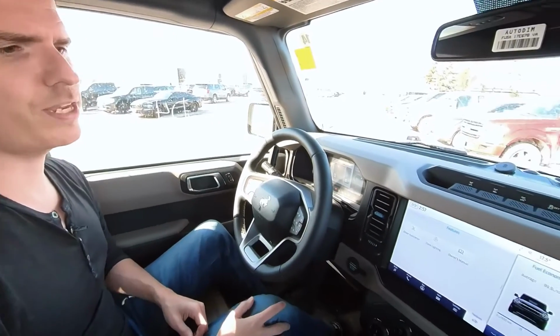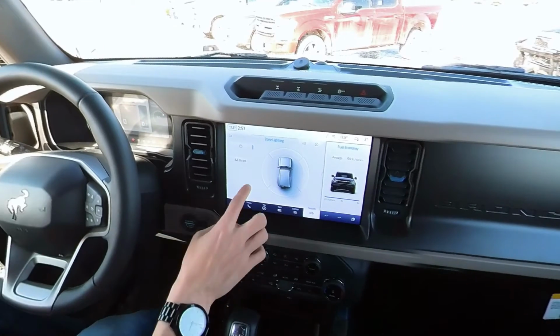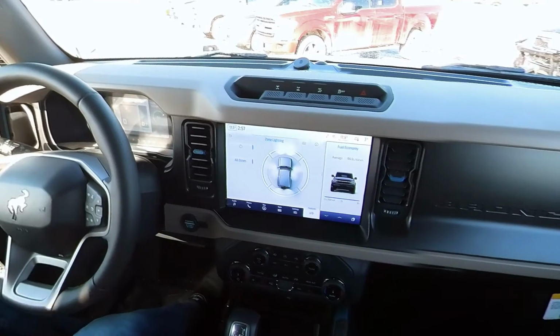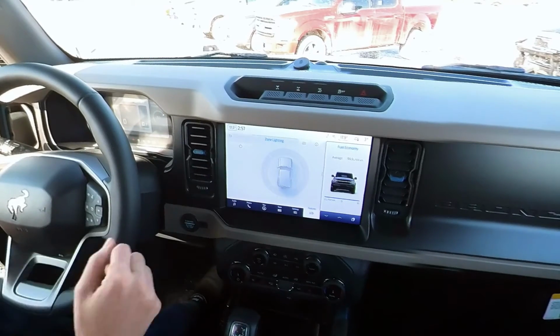We've got a built-in owner's manual, and then we've also got zone lighting on the outside, so we can light things up, light the vehicle up later on at night if you want to. So if you're relaxing on a trail, or if you kind of want to blast through and see exactly what's going on around you, you've got the flexibility to be able to do it.